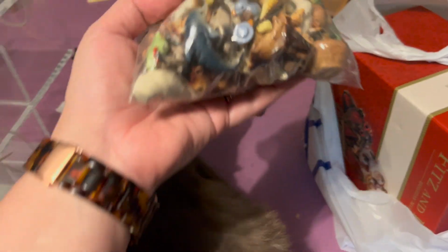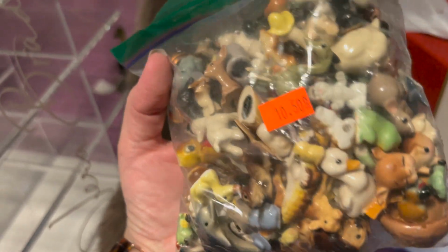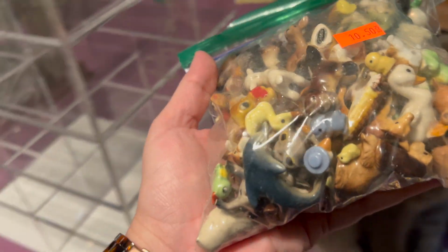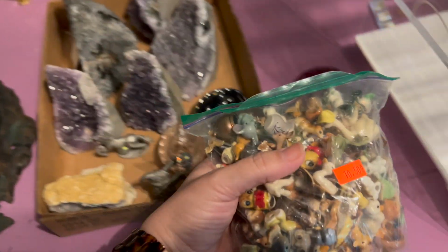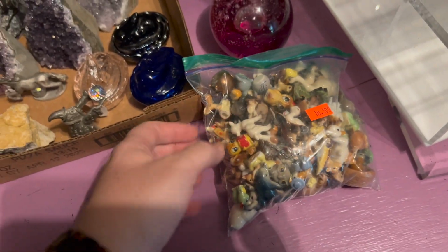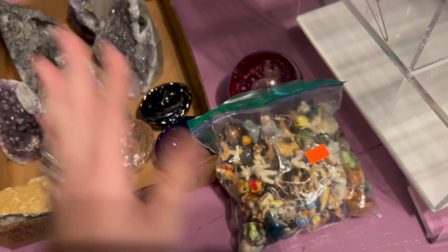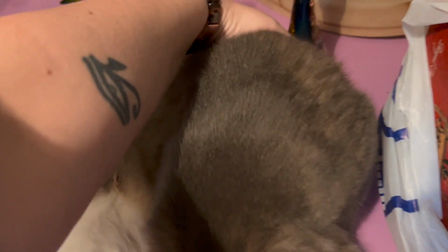Got this whole bag of miniatures. Look at all these. Holy snot buckets. OMG, love those. I'll probably break them down into smaller little baggies because I'd be so afraid that they would lose their necks in shipping. Okay, come on, clean your booty over here.